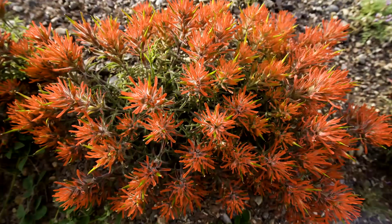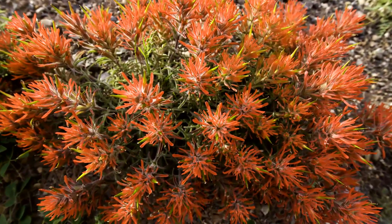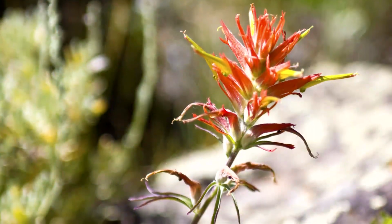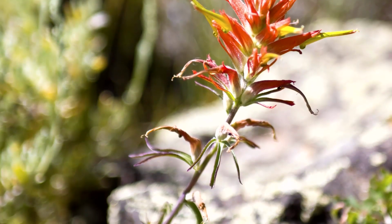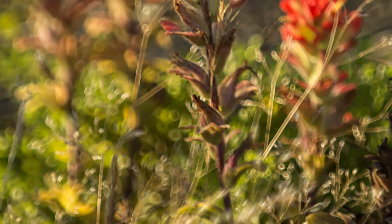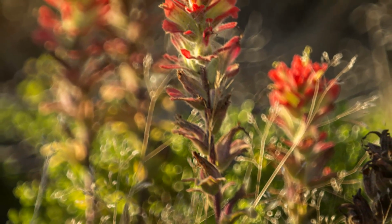This plant is called a cliff Indian paintbrush. It grows on cliffs. The roots of the cliff Indian paintbrush grow until they touch the roots of other plants. Then they attach their roots and take some of the other plant's nutrients.